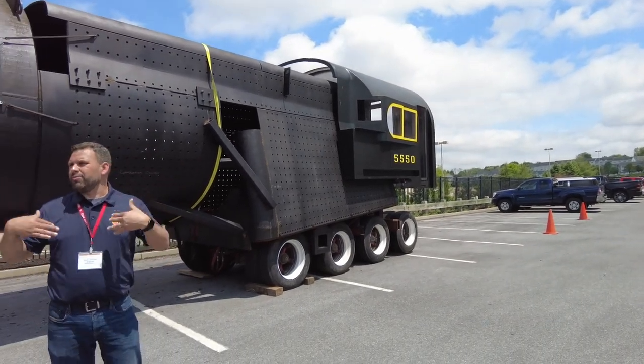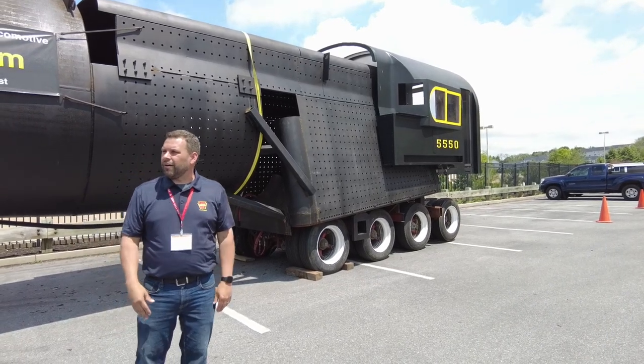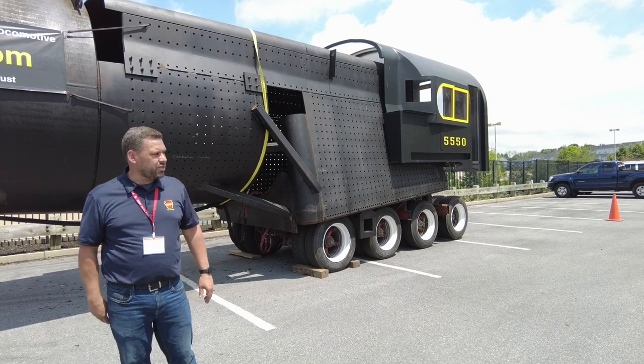We're going to turn that and we'll put some jump seats up, kind of fold down off the back wall, so we can have other riders and other people riding in the cab with the crew when it's in operation.